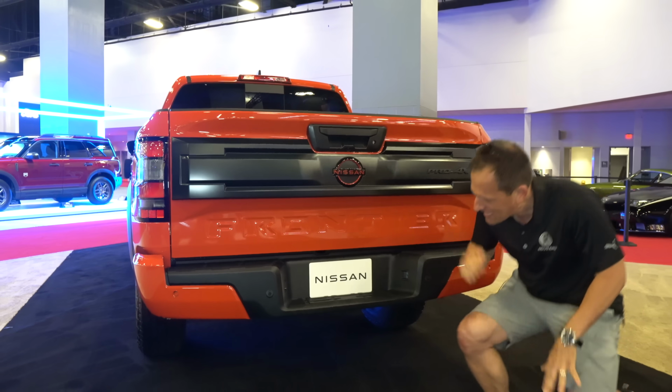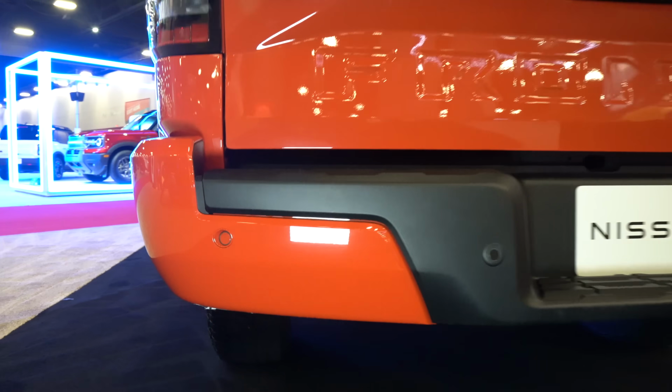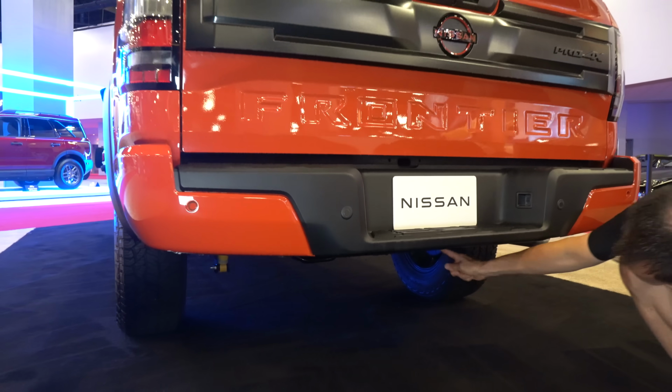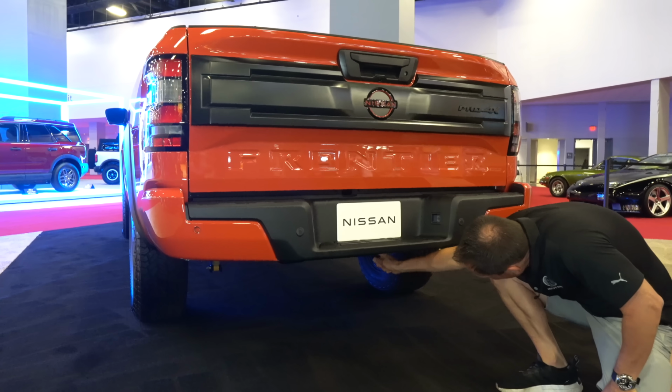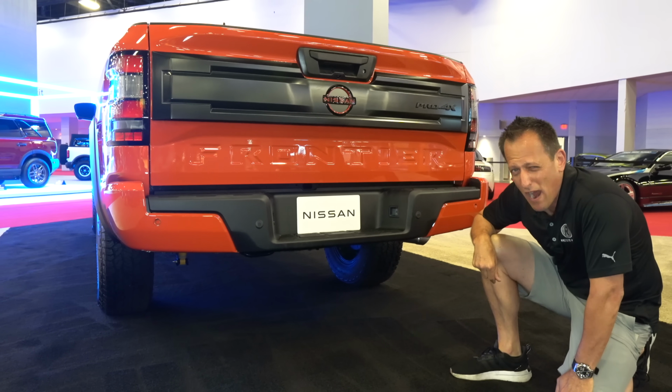And then working our way down to ground level, I love the way they have the color accents on the corners. You have that afterburn orange, tons of ground clearance. Our tire is actually highly mounted underneath the back of the truck, so you get your good ground clearance.